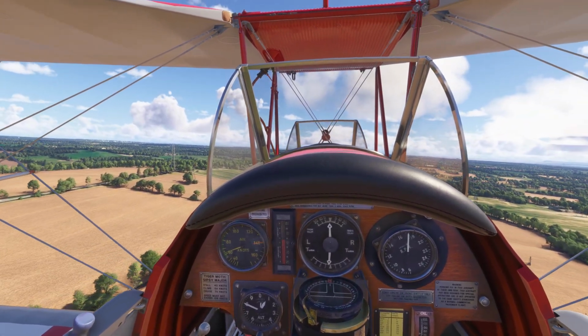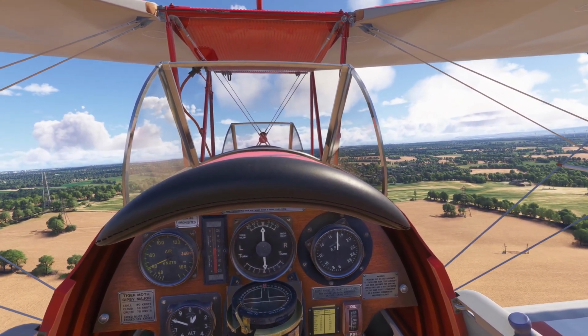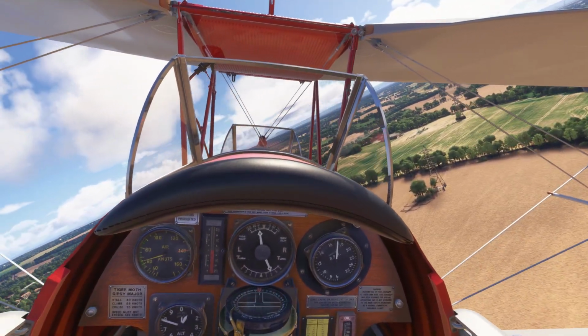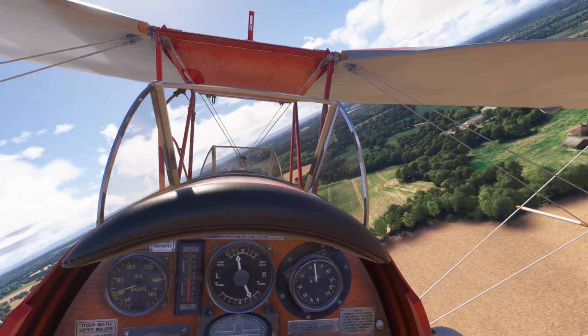I must admit, I cannot wait. I don't know if you've seen it, but Parallel 42 have announced that Chase Plane, which was their fantastic P3D camera app, is coming to Microsoft 2024, and that will really make a huge difference, I think.